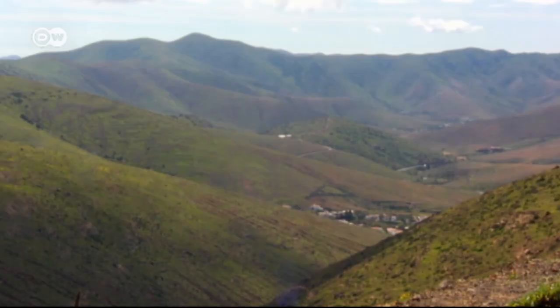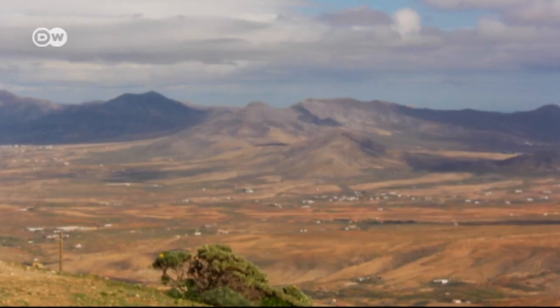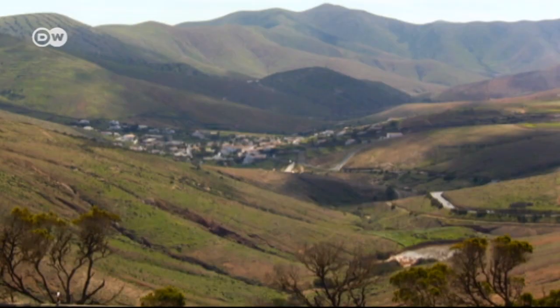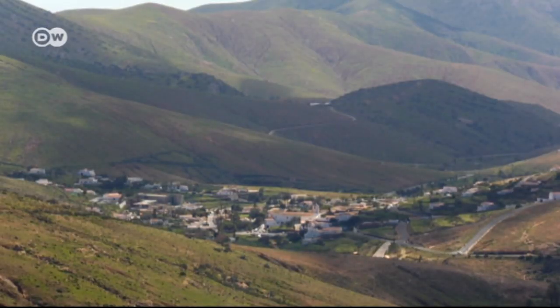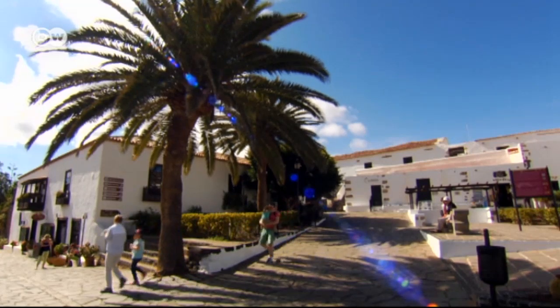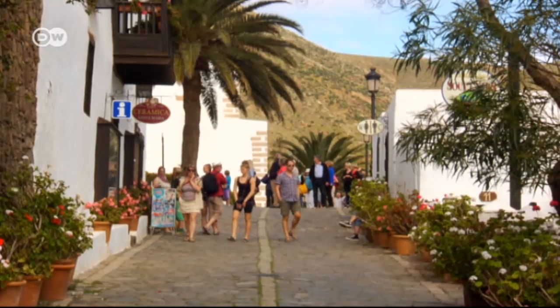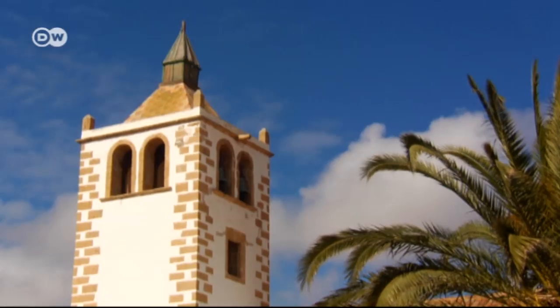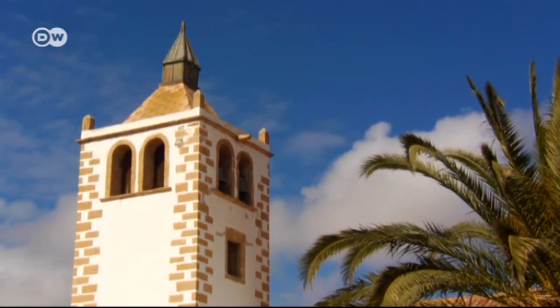Next, we head inland. The mountains on the Spanish island are ancient, dormant volcanoes. Nestled between the peaks lies Betancuria, the former capital, which draws its name from the explorer Jean de Betancourt. He made landfall on the island in the 15th century. Today, Betancuria is one of Fuerteventura's most beautiful destinations and the cultural heart of the island.